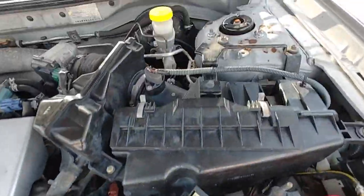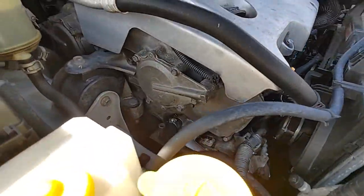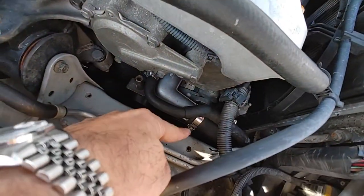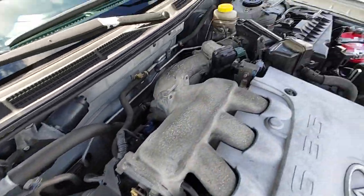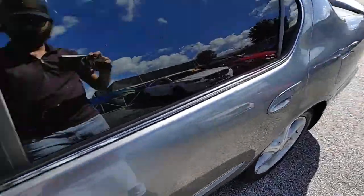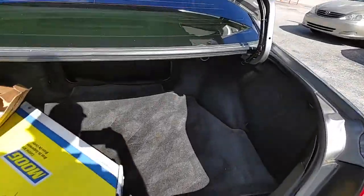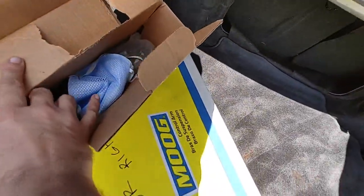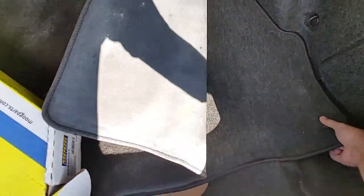Got an Optima red top battery. Looks like a new cooling system was installed on this car at one point. Looks like brand new shocks in the front. Looks like some extra cleaning supplies were left in the trunk. It's got its original Infiniti first aid kit. Two carpets, spare tire.